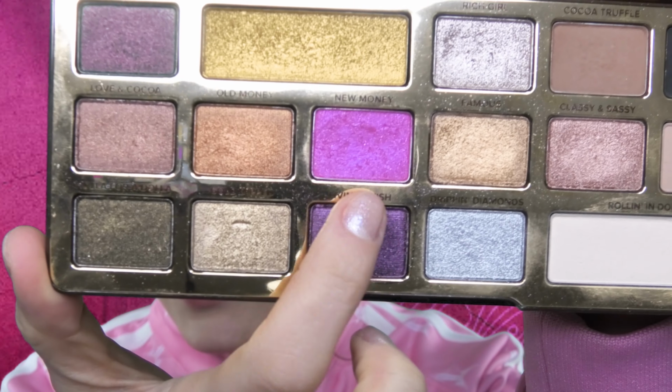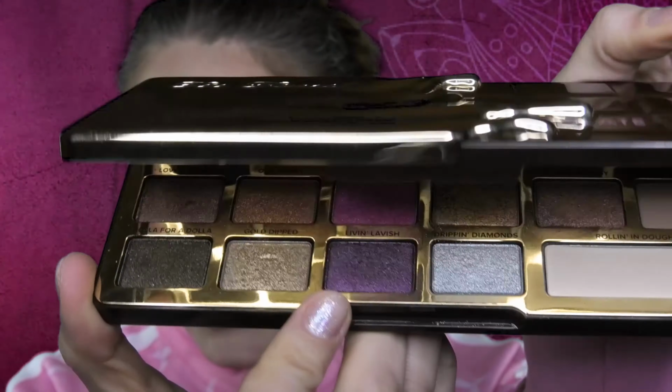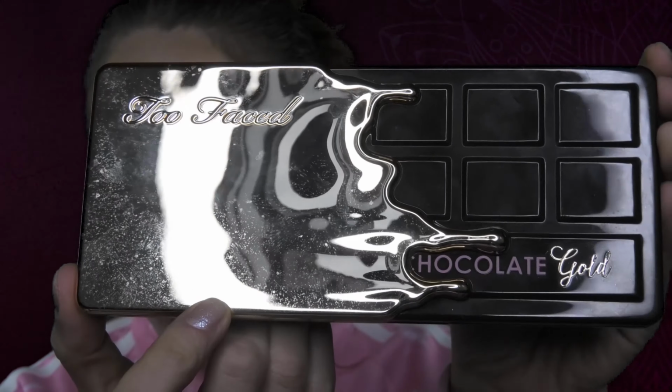So for today's video, as you can obviously see from the title and maybe from my sweater, which by the way is from Jeffree Star, I will be creating a pink eyeshadow makeup today. I was going through my eyeshadow palettes and I have found the perfect pink shadow in the entire world. This is the pink shadow that I'm talking about. It is from the Chocolate Gold eyeshadow palette from Too Faced. Trust me, it is the most beautiful pink shadow that you can ever imagine.